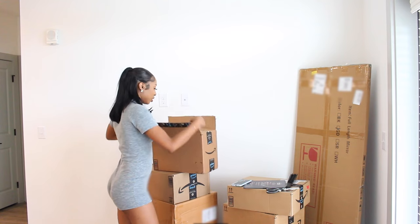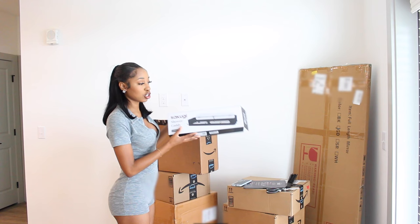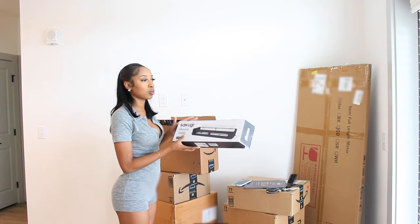I opened this one already, but this one was this thing. So this is like a shower caddy. I haven't put it up in my bathroom yet.